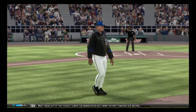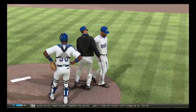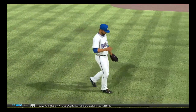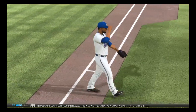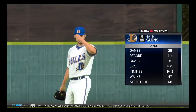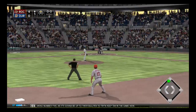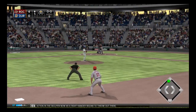Now out of the dugout comes the manager as he'll make his way towards the mound. And it looks as though that's going to be all for his starter here tonight. So he'll depart after working just 4+ innings, as this will not go down as a quality start, that's for sure. Nate Carnes is going to take over here in inning number 5, as it's going to be up to their bullpen to try and keep him in the game here. Action in the bullpen now as a right-hander begins to throw out there.